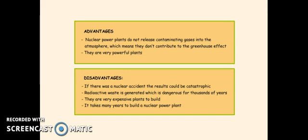The energy produced in nuclear power plants has some advantages. For example, nuclear power plants do not release contaminating gases into the atmosphere, which means that they don't contribute to the greenhouse effect. If you remember, the only gas produced is steam, water steam, that isn't contaminating. And they are very powerful plants and very stable, so they can produce a very high amount of energy, electricity in this case.